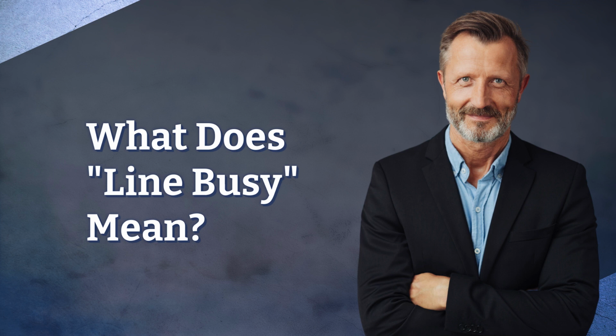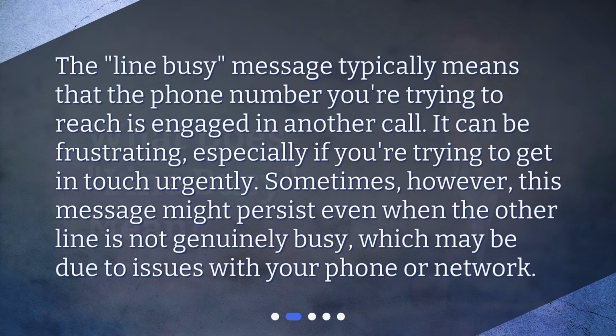What does line busy mean? The line busy message typically means that the phone number you're trying to reach is engaged in another call. It can be frustrating, especially if you're trying to get in touch urgently. Sometimes, however, this message might persist even when the other line is not genuinely busy, which may be due to issues with your phone or network.